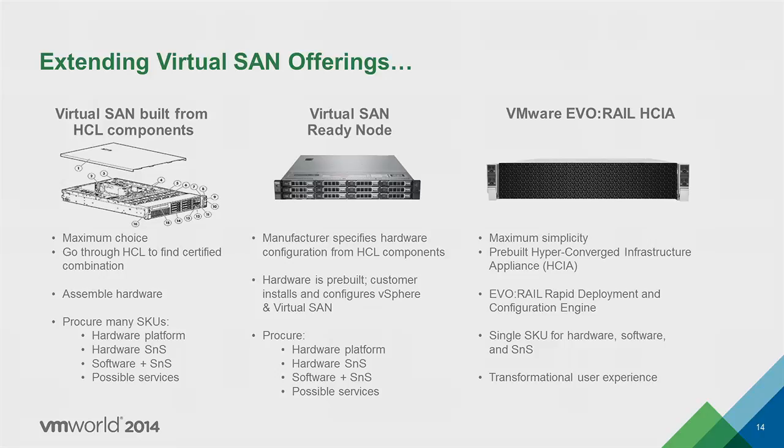Now, what VMware did to simplify this is that they introduced a new concept called Virtual SAN Ready Node. Basically, a Virtual SAN Ready Node is a configuration predetermined by the server vendor. They picked all the components for you, and from a certification perspective, they tested these components together as well. So they typically integrate well, and they should perform well as well.